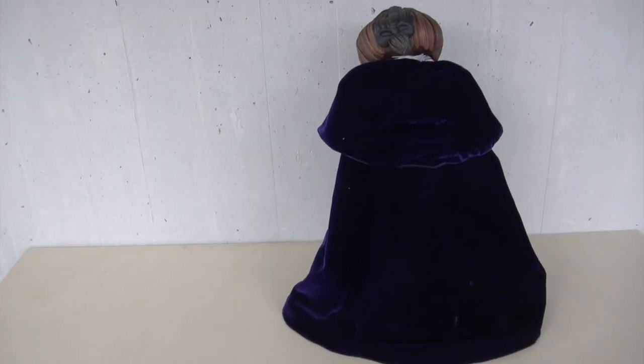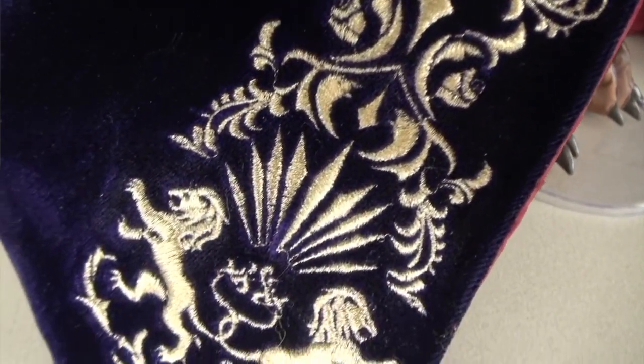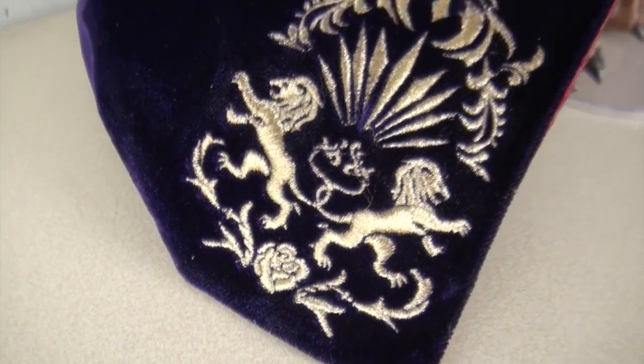The blue velvet cape, beautiful color. But as with the pants, take real good care of it. It is very, very sensitive to dust and dirt, and it catches this stuff the second you unbox it. But what I really like is this cape is very, very wide.